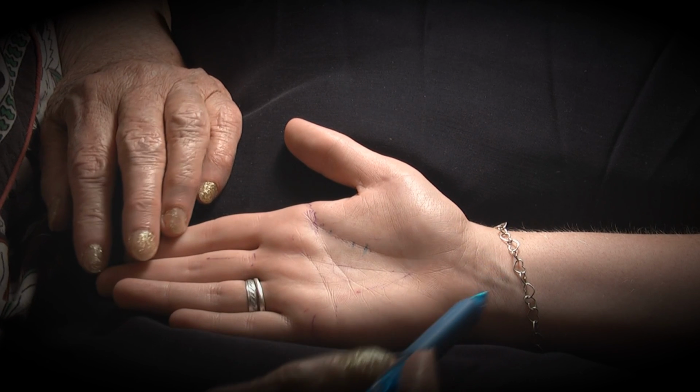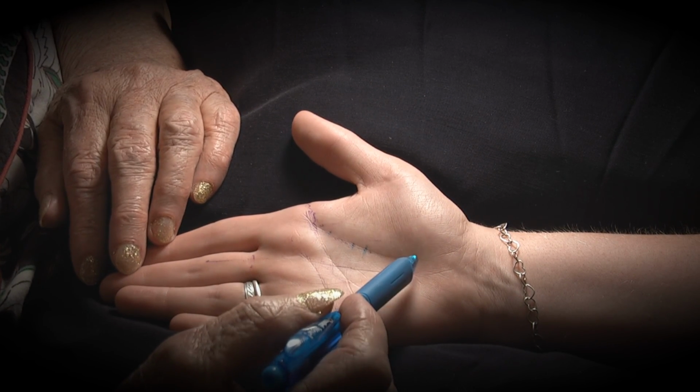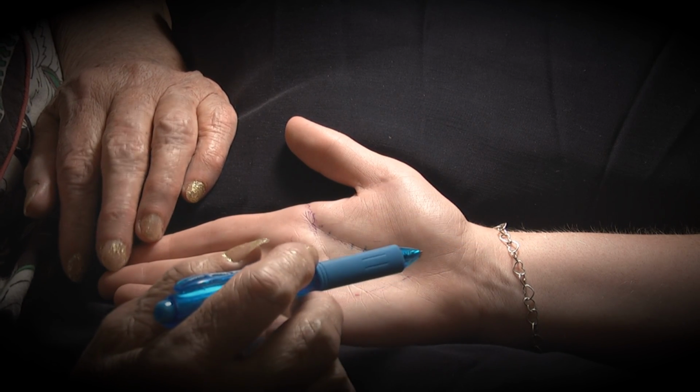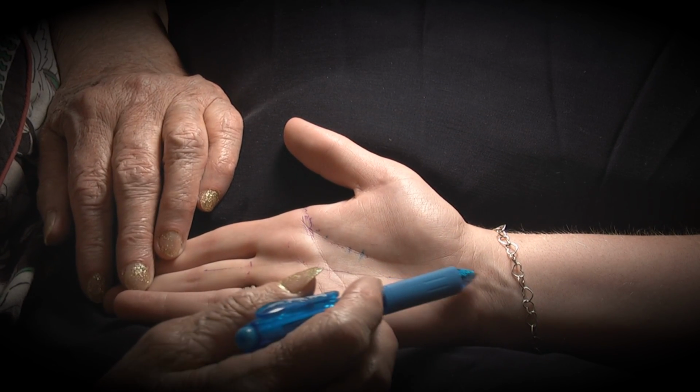That looks good. I don't see any accidents. If you have breaks in that, generally it means you need an operation, like something that would stop your breathing, or you had an accident or something, but yours looks nice and clean. And that fate line looks good.